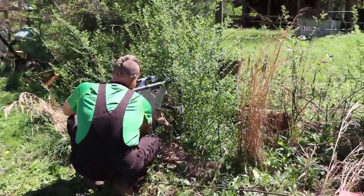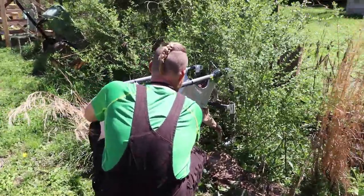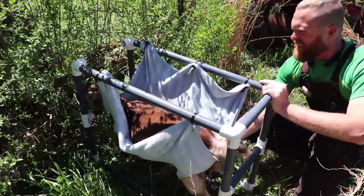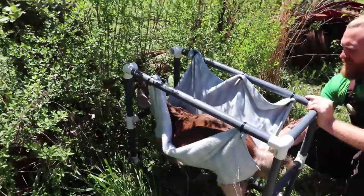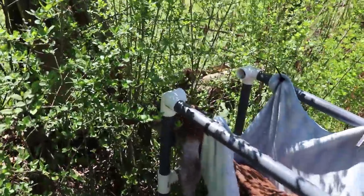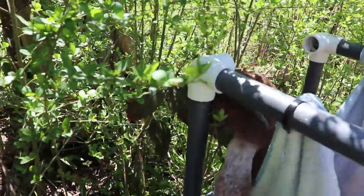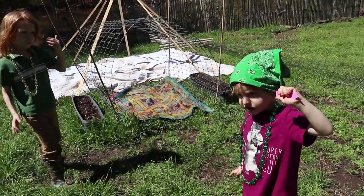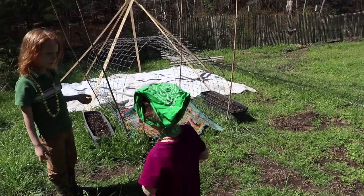Doing some physical therapy and letting a goat act like a goat, letting her do what goats do best, clear woodlots. Good girl. You like that privet? Does that taste good? Yep, that's your strawberry, so you put it on the other side.